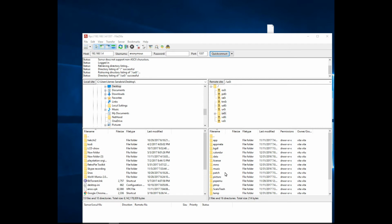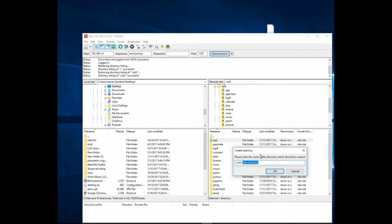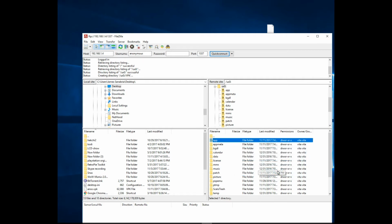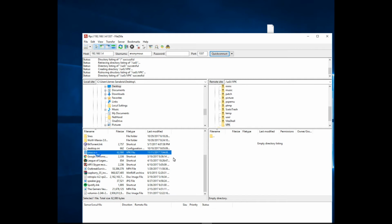So what is next? Good question. The next thing you're going to do is go to the ux0. That's what this is, ux0. And you're going to right-click and create a directory. The new directory I'm going to create is VPK. So that's already created, which is perfect. And we're going to go here. This is going to show us our desktop. What we need from our desktop is our Enso.vpk. I'm going to drop that into here.